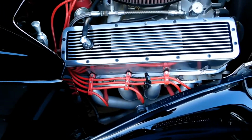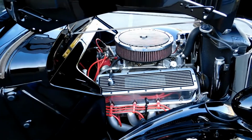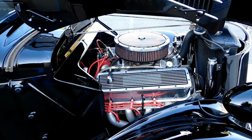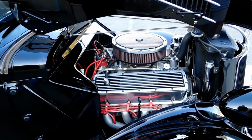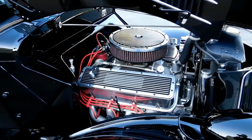I'm going to take it for a little drive here before this video is over, and I'm going to tell you, man, this is a fun little hot rod. You'd never know it had a big block under the hood unless you heard it run or put your foot into the gas.